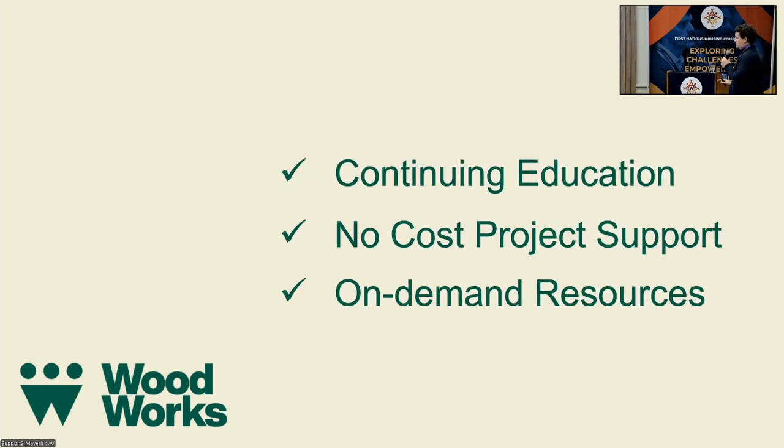So what WoodWorks does, what Haley and I do every day, is we do continuing education. We work with architects, engineers, developers to help assist them, to train them, show them what's advancing in the timber industry. We are no cost project support, so we are a free resource. So if you are working on a timber project and you have any structural questions, any code questions, please reach out to Haley or myself.